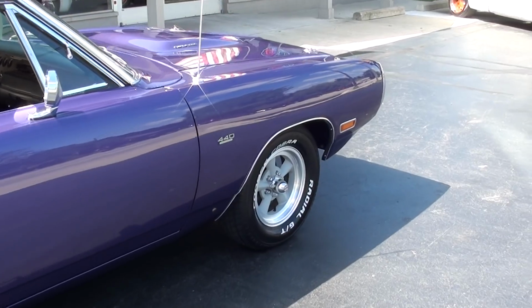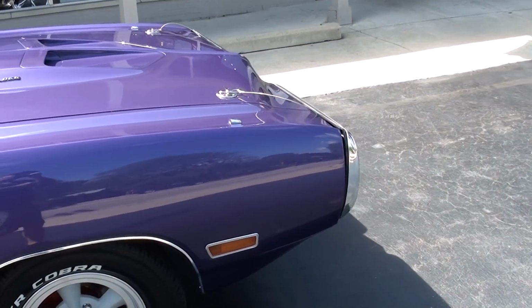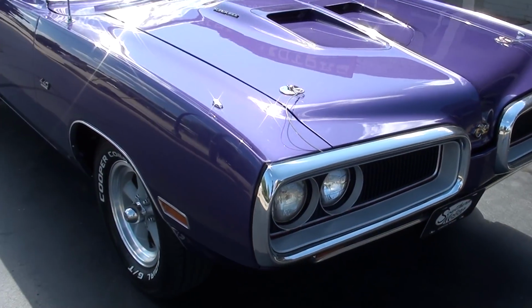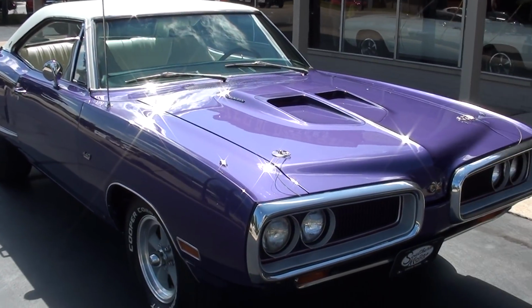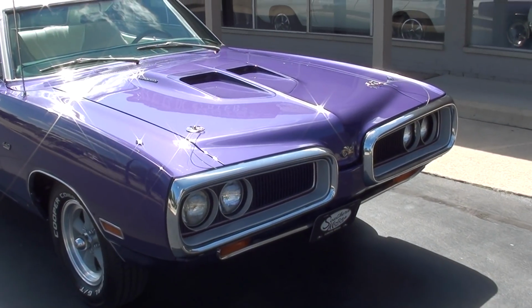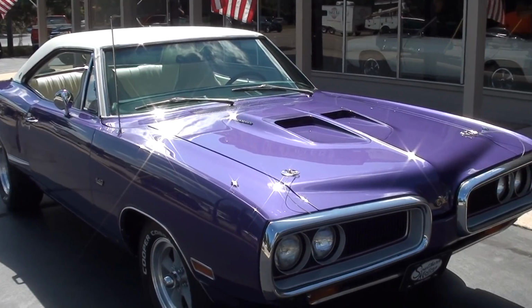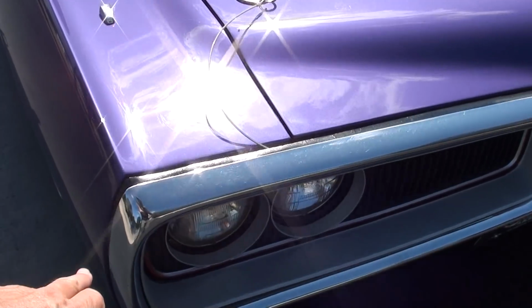Original 3D3 car that now has a 440 in it. That's brand spanking new, and I've got the receipt for that. It was a professionally built 440 with an automatic trans. And really just a pretty car. The body and paint was done at Rocket Restorations. I know a lot of Mopar guys know that company. It's out in Washington.